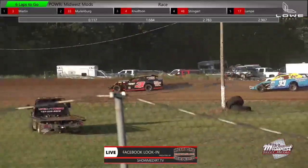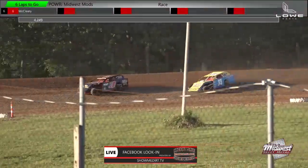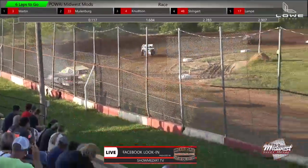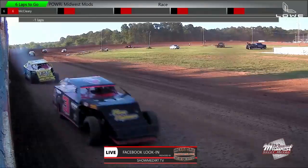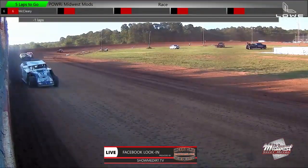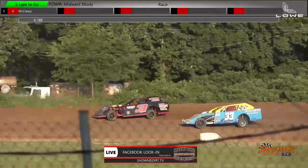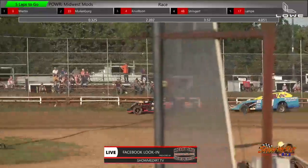Mason Martin, number three machine, going into turn number three with the lead. Muhlenberg right behind him, going to look to make some moves down here at the bottom. A little smoke from the 33 machine as he comes off of turn number four. A little damage to the four I'm seeing as he comes by the flag stand. That's Tyler Newsom in that third spot.